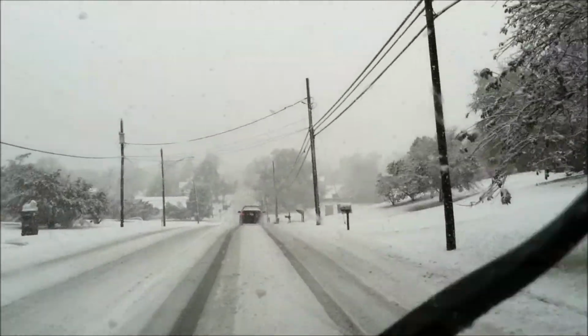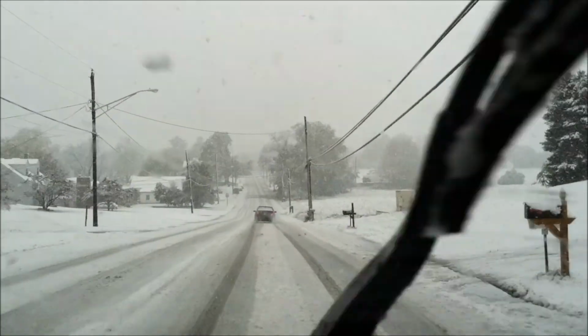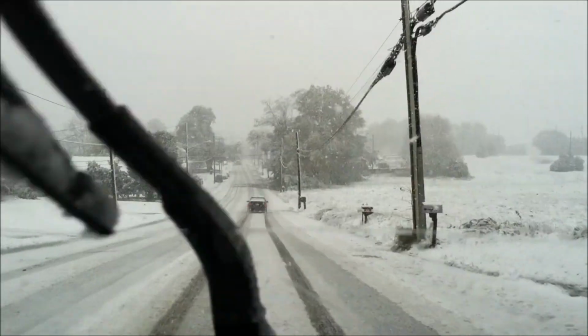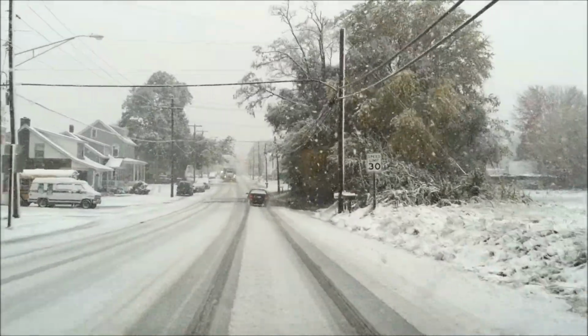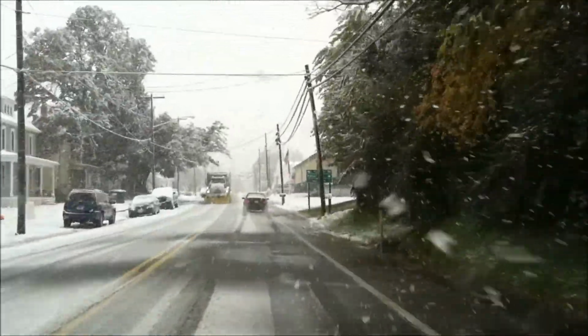So there's the Jefferson Motel here on the left-hand side. That place has been around forever. I guess people stay there, but I don't know if they rent by the night or by the hour. But so, see, we got a couple plows up ahead here. They're plowing the road up here.